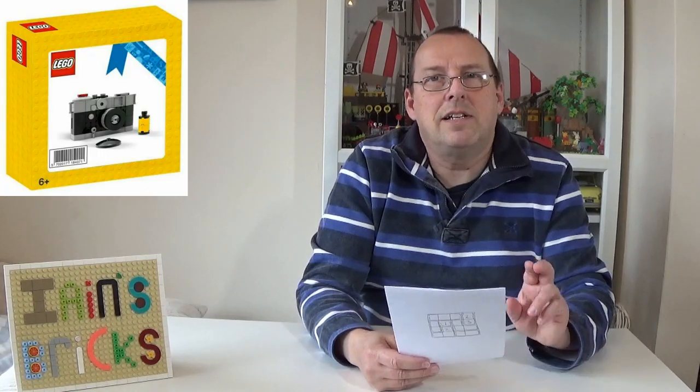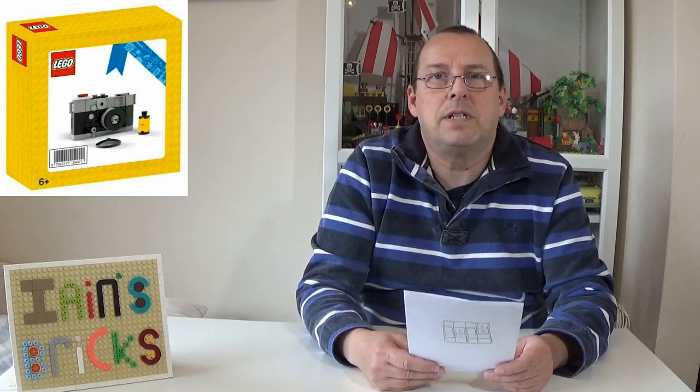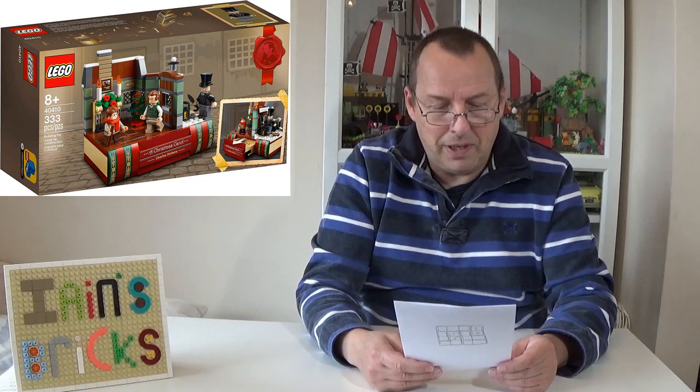I also sold the vintage camera. Now, I consider this a free item, but I did have to spend some Lego VIP points to get this particular item. But again, this was only from last year, and I managed to sell that for £35. I also had the Charles Dickens book. I sold that for £32. That's from a couple of years ago.